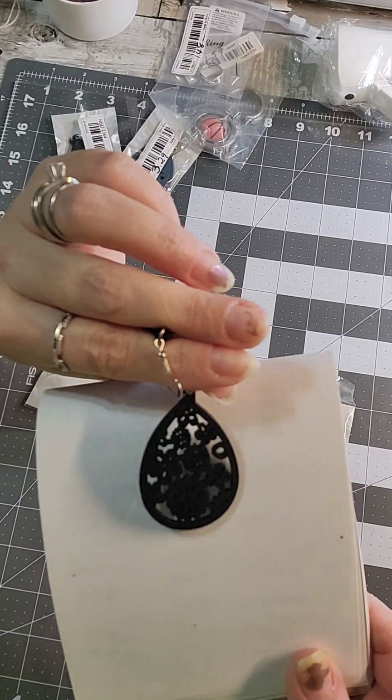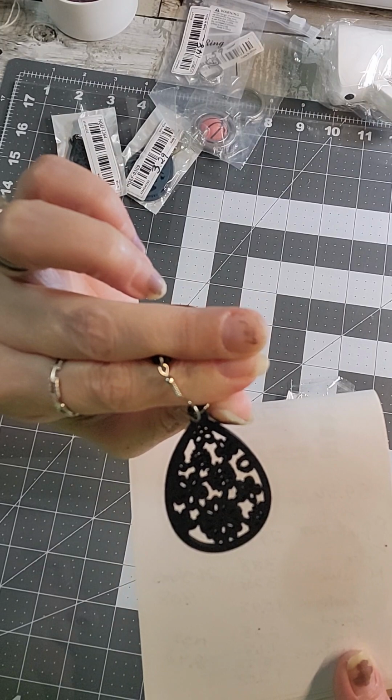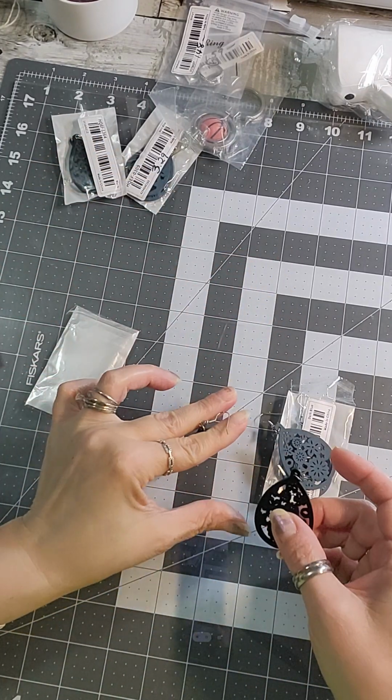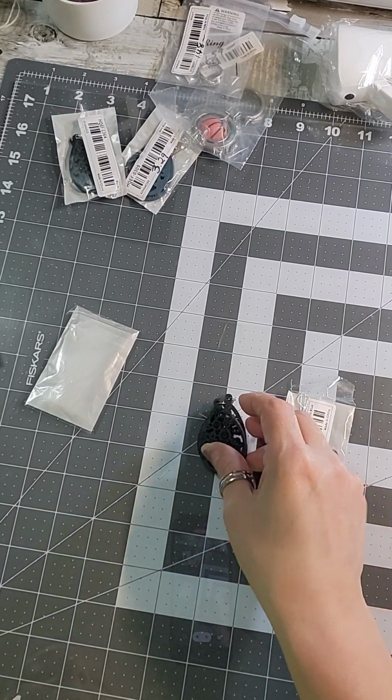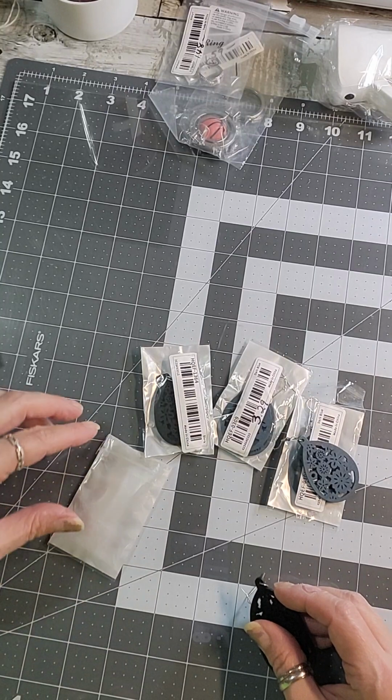I don't know if that'll help you see it any better. No, I think that made it worse. So there you go. You can see it better there. Those are pretty. So, hand cramp. Here's the thing. I got 2 blues and 2 blacks.